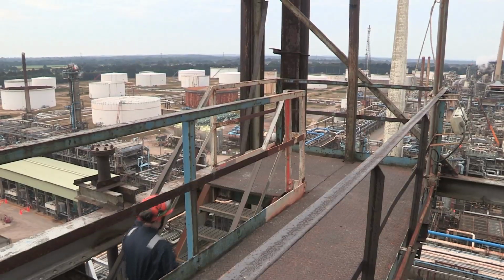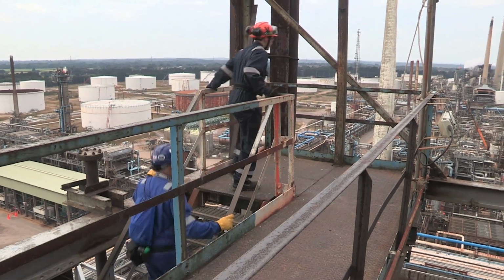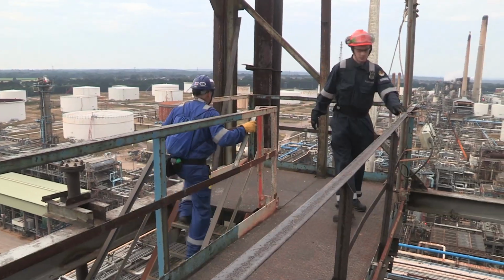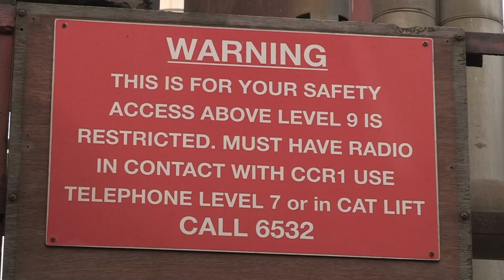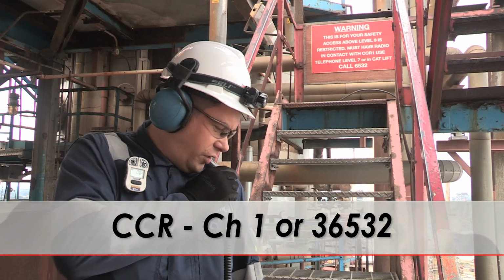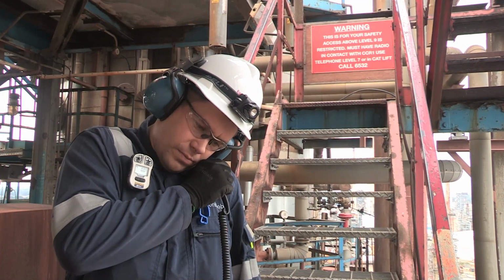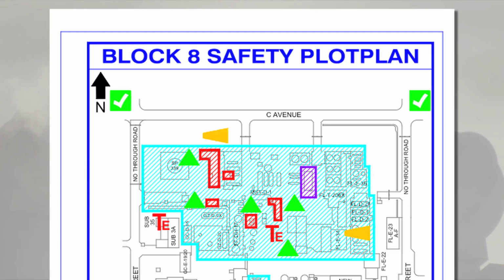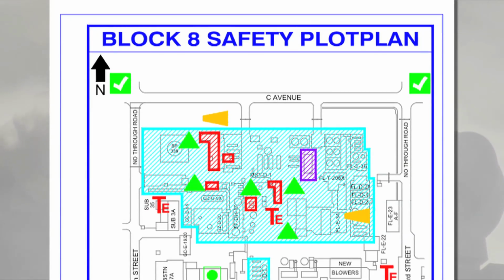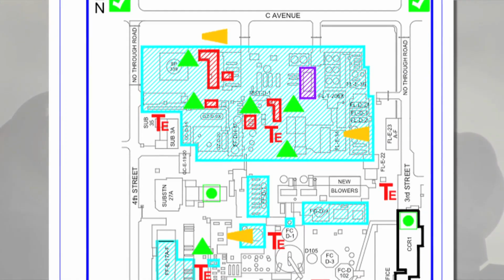When accessing the structure, a lift can be used. However, never use this in an emergency situation. The cat structure has 9 levels. Please contact CCR Cat Channel 1 or 36532 before entering the 9th floor. This is due to safety valves that release to the atmosphere. The cat plant gas alarm is a 2-tone klaxon, and it's tested on Thursdays between 1600 and 1630.